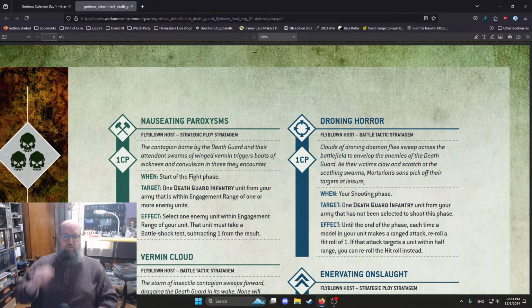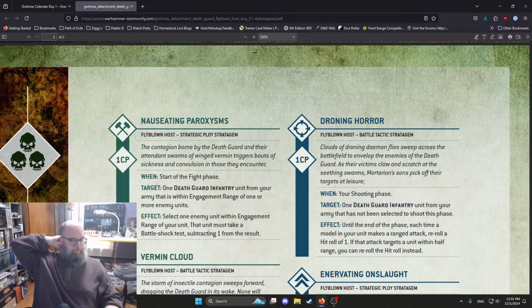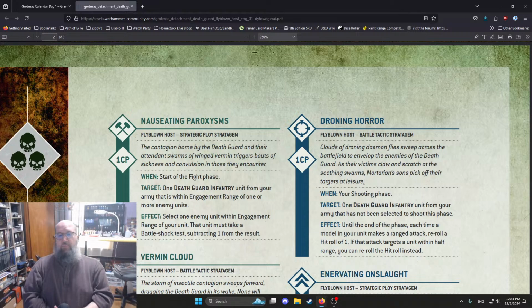This is going to be situationally useful. If you're in combat with a unit, you know your opponent's going to want to spend CP on. This is something you might want to pop to try to stop that from happening. Of course, it really depends on the kind of unit you're fighting.